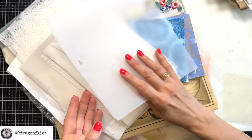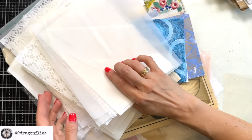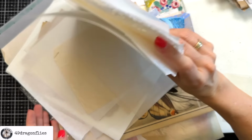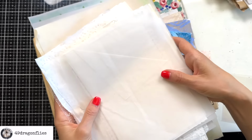Glassine bag. I had chosen all of these papers because they are light and delicate, and I thought they might go well into that paper slash journal, but of course I had way too much. So all of these can go back into the drawer.